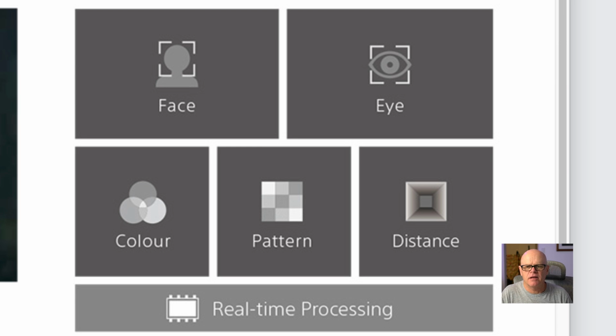So you can see here that now what it's doing is it's using the face, it's using the eye, and then after it looks at the face and the eye, it looks at things like color, pattern, distance, and it does all this in real-time processing. So the AI is looking at all of these 5 things all at the same time. And this is the real difference with how this will work compared to previous.